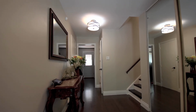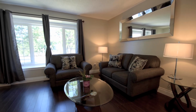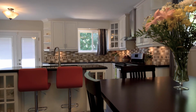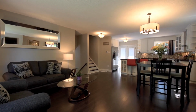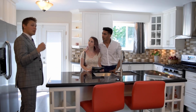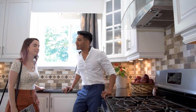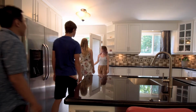With custom cabinetry and gorgeous dark wood flooring, the second level of this home opens up into an open concept living, dining, and kitchen area. Perfect for watching the kids or entertaining. The granite countertops are as solid as this investment, so much so that it won't take much time at all before you want it all for yourself. And once it is yours, you can truly experience the lifestyle it offers.